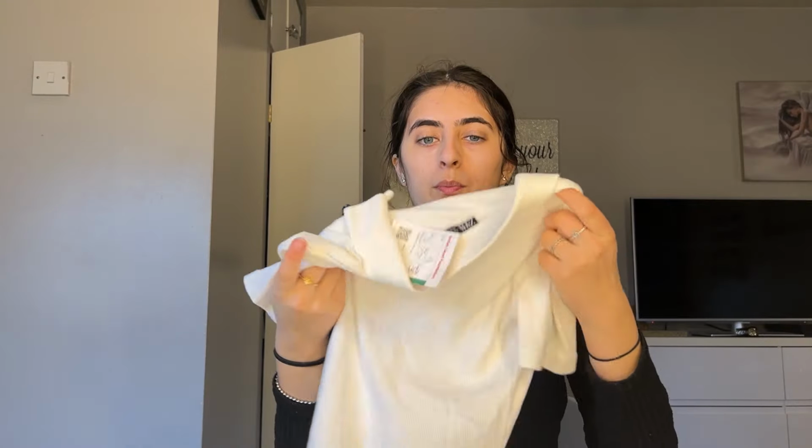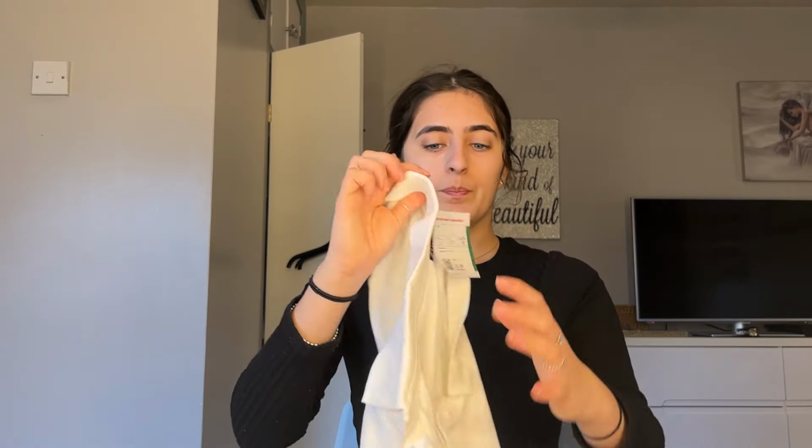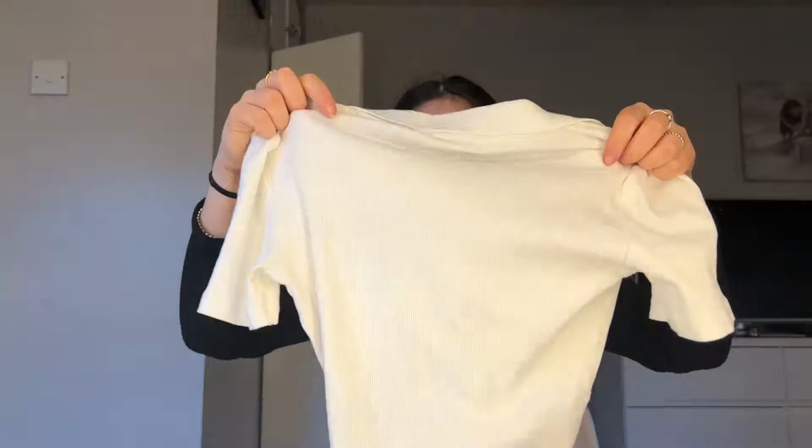This really cute baby tee, a little cropped Zara button up. It's so cute. It looks and feels brand new. There's not a singular mark on it. It's really white, like a new white. Do you know after a while your white clothes get a bit discoloured? This is pure white. There's nothing on here that suggests it's even been worn.